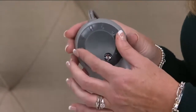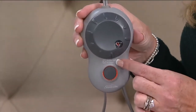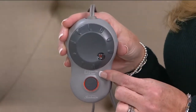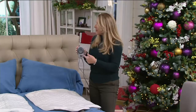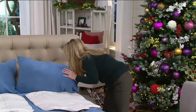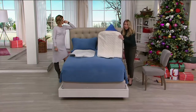He would love it. Well, I like that there's 10 heat settings, and I always like that Sunbeam says auto off 10 hours, because you do tend to forget. And if you're going to gift this to somebody and they might not have seen the presentation, it's nice to have that information. But please think of it this way. This is not a traditional heating pad. This is a traditional heating pad. This is a warming pad.